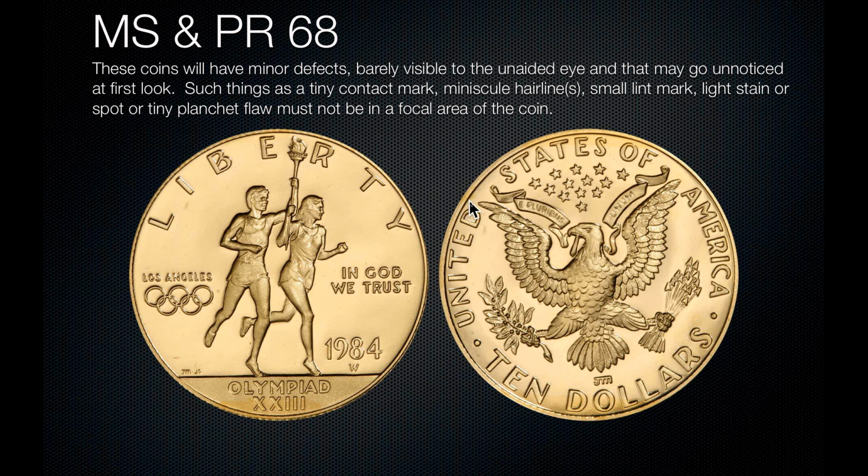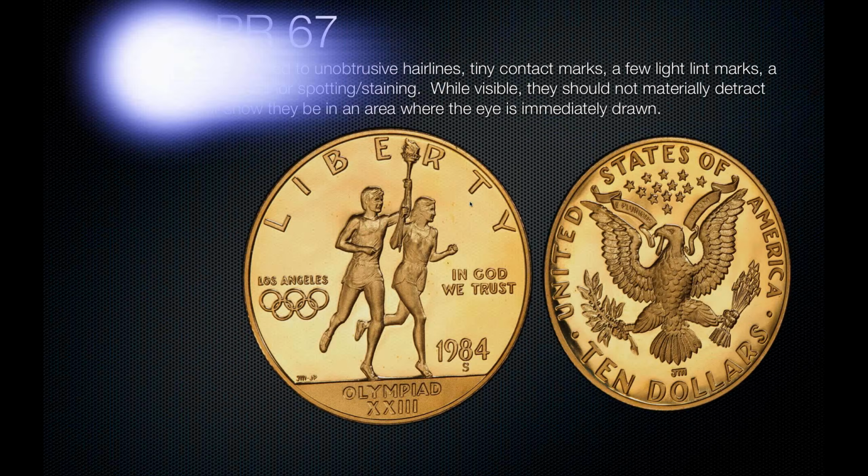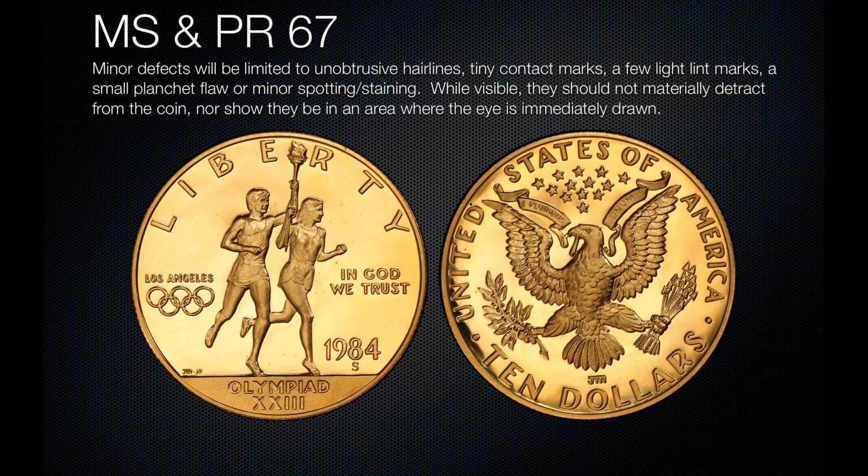Now it would still be a darn nice coin, and if you just looked at it quickly, casually with the naked eye, it would still look pretty close to perfect. But there is enough that you can see with your naked eye that would qualify this coin not to be a 69 or 70. And then finally, down to mint state 67. Again, 67 in most coins is a pretty darn high grade, so by no means should 67 be considered junky.